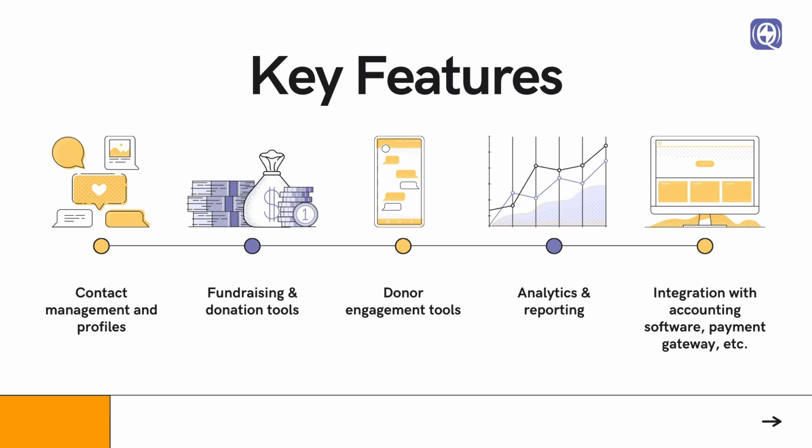Last but not least, most DMS also allow integrations with accounting softwares and payment gateways so that you will be able to automate your donation tracking and accounting processes.